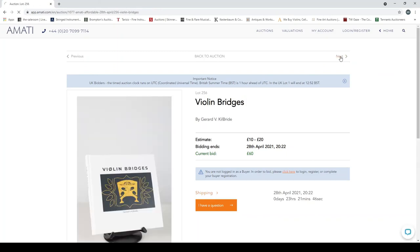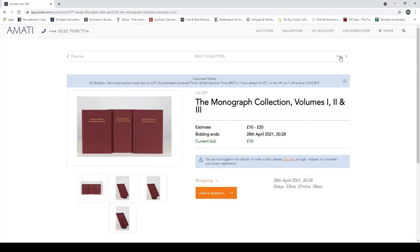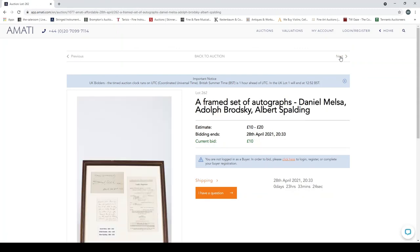Violin Bridges by Gerard Kilbride. Violin Makers of the Guarneri Family. Dictionary of Violin and Bow Makers. Monograph Collection. Framed painting depicting violin bow, musical and bust. An image of James Tubbs. £100. Interesting. A framed set of autographs. Daniel Melzer, Adolf Brodsky, Albert Spalding.